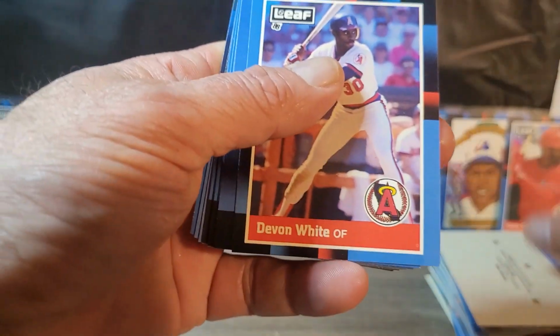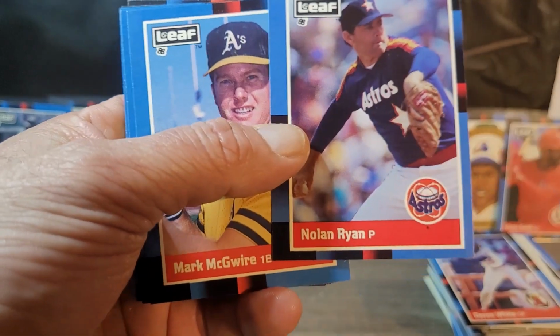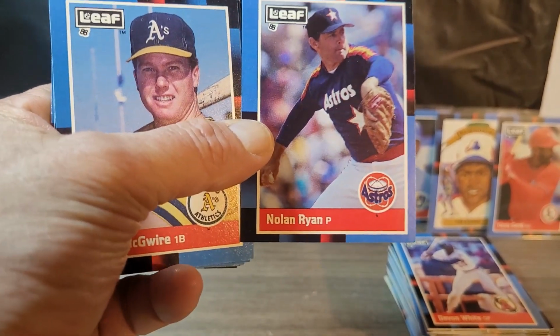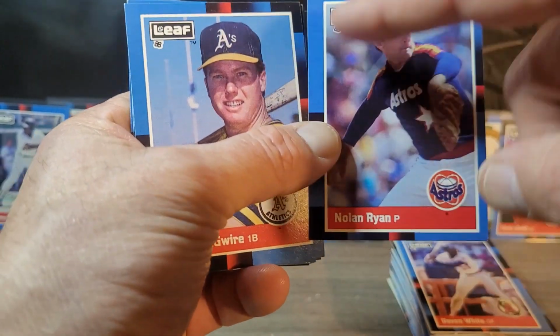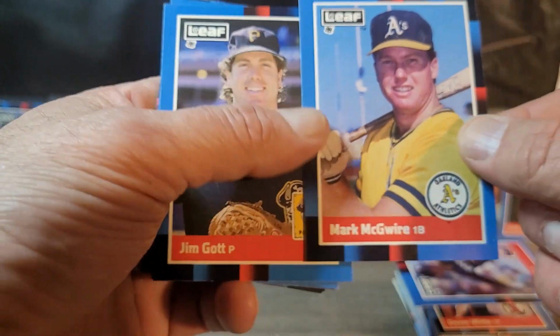And let's see, what do we have here? We got Devon White. Nolan Ryan. There we go. There we go. I was just saying, now that explains that. That would never be a 10. That's a serious clown card right there. The top to bottom is off. The left to right is off. You're still going to get a frapper, but ouch.